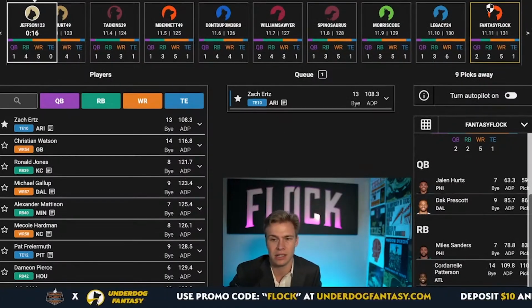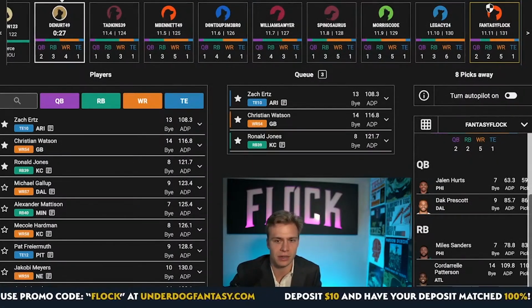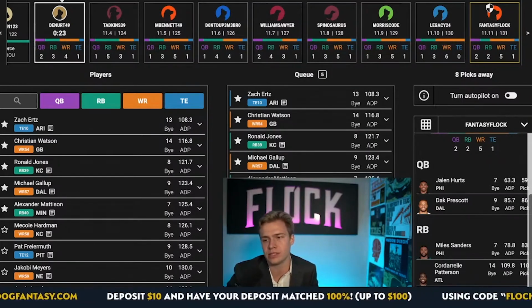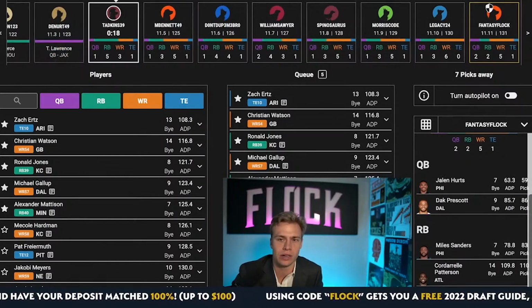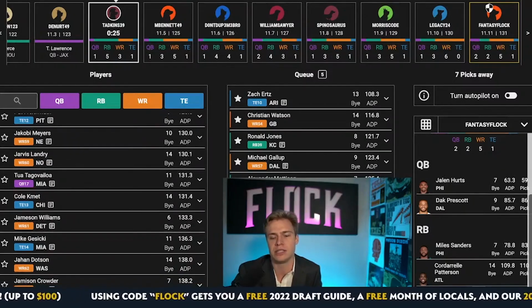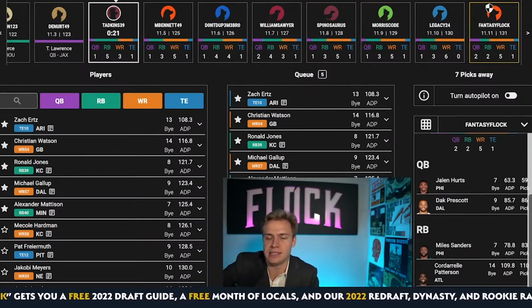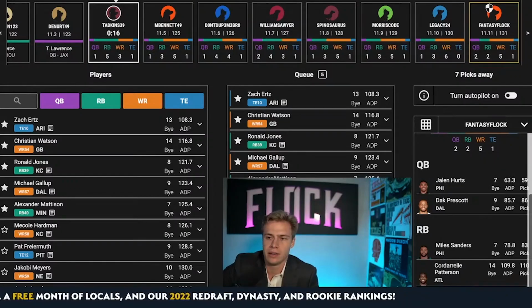We'd take Zach Ertz. If Christian Watson were to fall 15 picks, we'd take him. Rojo, obviously we need a running back. I guess we probably prefer Gallup over Alexander Mattison, considering the fact this is a Dak team. Then we go Alexander Mattison, and beyond that, oh dear God, look at this running back void. Darrell Henderson and Nyheim Hines, not for a while later. Come on, please, guys, get us Rojo, get us Alexander Mattison here, pick 131.